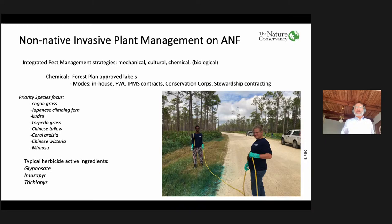Some of the priority species that we've got for what we call NNIS, or non-native invasive species: cogongrass, certainly, in my opinion, top of the list. Japanese climbing fern is a big issue as far as spatial distribution. Little populations of kudzu, some torpedo grass on the roadsides. But the vast majority of this forest is in really good shape as far as invasive species go. And I think over the last 10 and a half years that I've been doing this, we've at least kept the populations that we've got in check and haven't had any major new outbreaks.